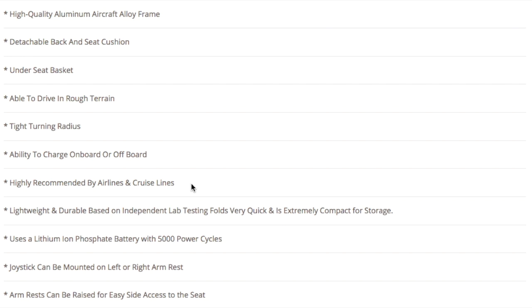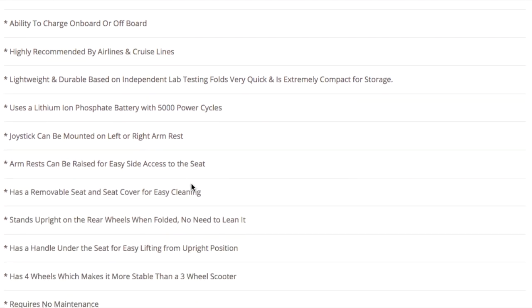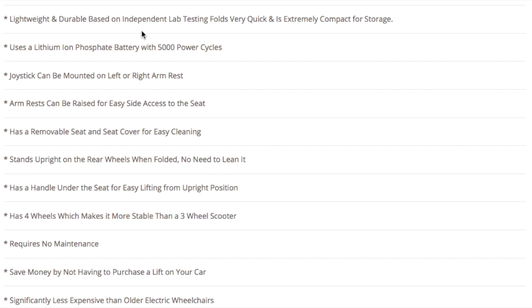It is highly recommended by airlines and cruise lines. It is lightweight and durable based on independent lab testing. It folds very quickly and is extremely compact for storage. As mentioned earlier, it uses a lithium ion phosphate battery with 5,000 power cycles. The joystick can be mounted on either the left or right arm or on the back of the chair with the optional attendant controller bracket.